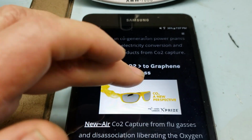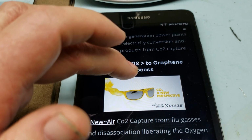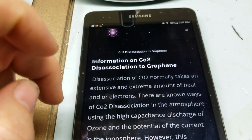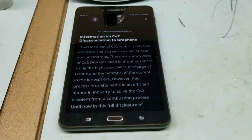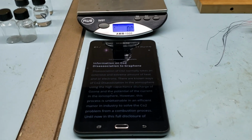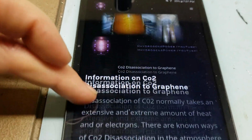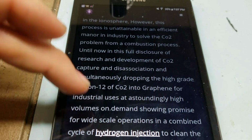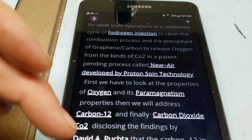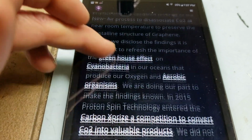So, new air. New air is we've been able to disassociate CO2, only to find that it's graphene inside of CO2. And this page talks about the CO2 cycle. It talks about everything. And if you don't know what I'm talking about, all of these links are live.